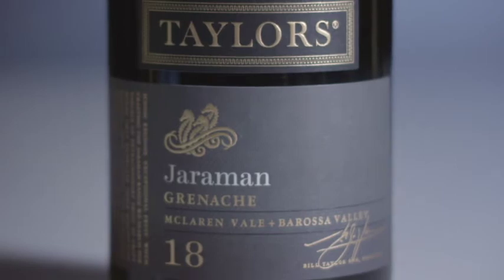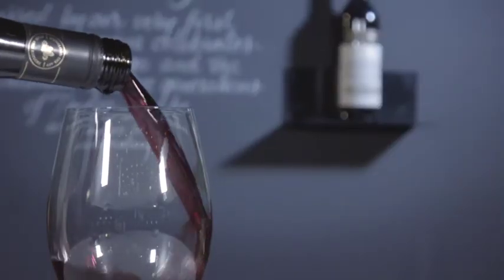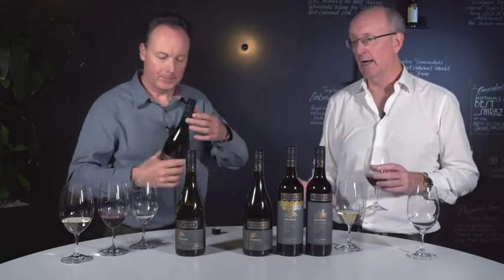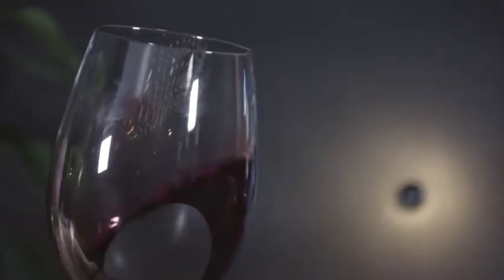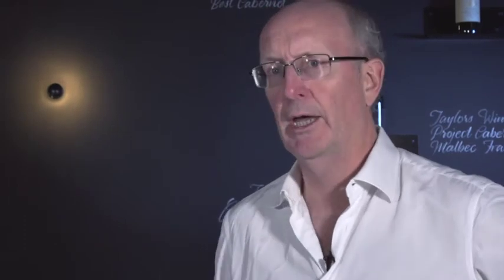We're going to move now to our Grenache. This is a combination of McLaren Vale and Barossa Valley, and it's the 2018. It's the first production of this wine that we have made. How did we come about to this wine? Yeah, well, Grenache was really, in the early days, the real fortified working horse of the Australian wine industry. But it's got lovely softness, a lovely rich mid-palate, and I love all the spice and textural nuances that only Grenache can deliver in a juicy, powerful wine.